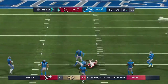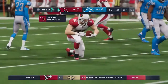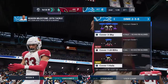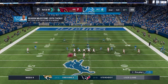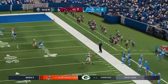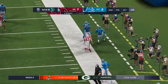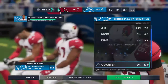A nice-looking play to start the drive, down the middle and complete. And they'll get this well past midfield before being stopped just before the 35. Certainly no settling into the drive there. They came right out on the first play and attacked the middle of the field for a big gainer and a first down. Throwing on first down is Murray. Throw right side, complete to Williams. He's going to go out of bounds, but he takes this one down just shy of the 20. Back-to-back receptions for him, and it's another first down.